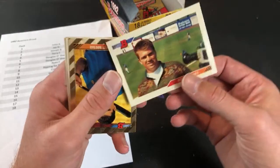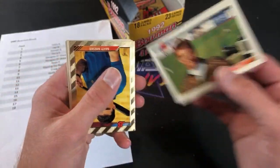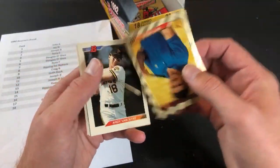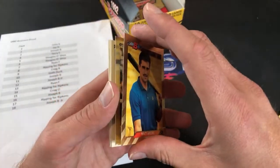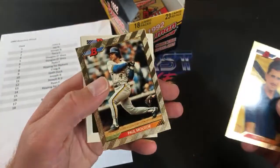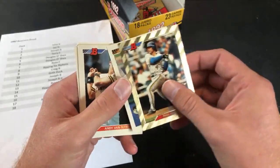Bobby Jones. Looking very full of himself. I don't think he really lasted too long. And Matt Mieske. Foil card. There's Paul Molitor foil. So we're not really seeing too many repeats tonight, which is pretty awesome.